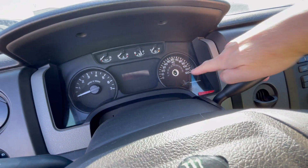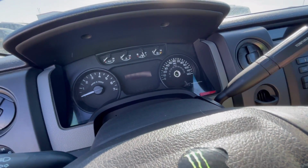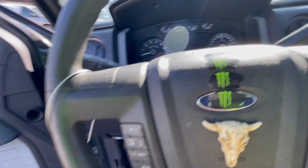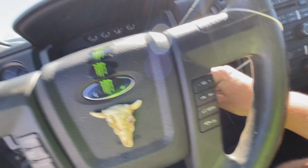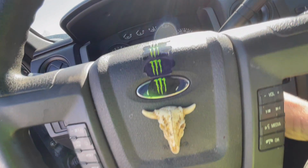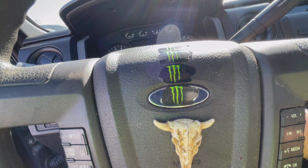Wow, they were going so fast, they blew the needle right off of the speedometer. I've never seen that before. The needle is right there. And that's where it goes. Holy moly. Okay, let's see. Is this even going to fit? Sometimes they have these keys so close. So close. Come on. There it goes. Okay. No power. No power.